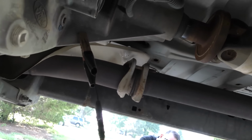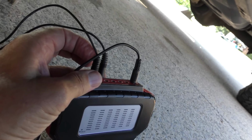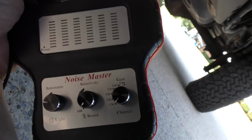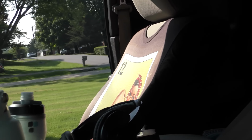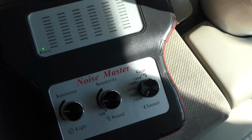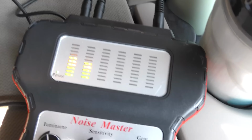Nice solid clamps there. Now, they're both connected. Number 1 on the transfer case, number 2 on the transmission. So we can check them by going between 1 and 2 while we're driving. The sound will travel up through the device and we'll try to replicate the noise. We can switch it back and forth. Now we're going to listen to the noise while we drive. Here's the headphones. There we go.